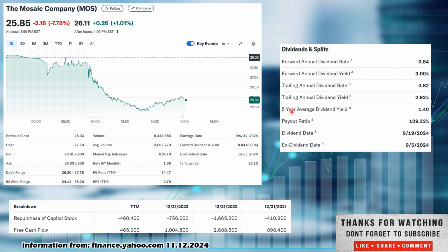Jumping over to the right here, I like to look at their 5-year dividend yield average and compare it to their current. We're looking at dividend yield theory here. That theory says whether or not a company is potentially overvalued or undervalued. And to do that, we look at their 5-year dividend yield average, 1.4%. We compare it to their current 3%, or over here where it says forward 3%, same number. And since it is higher than their 5-year average, that speaks to potential undervaluation on this one, at least according to dividend yield theory.